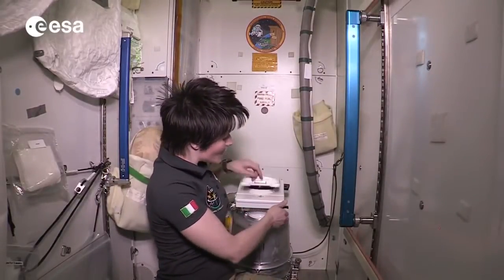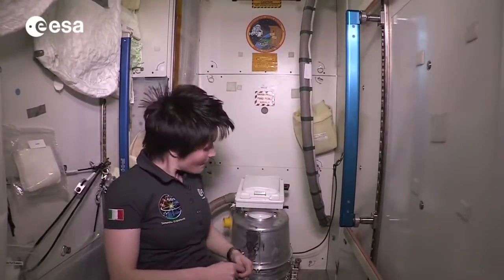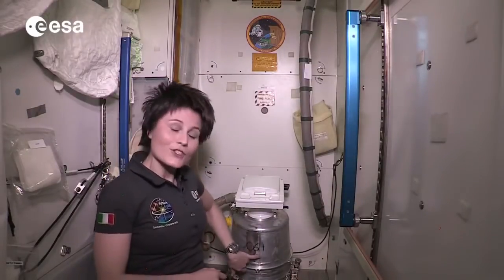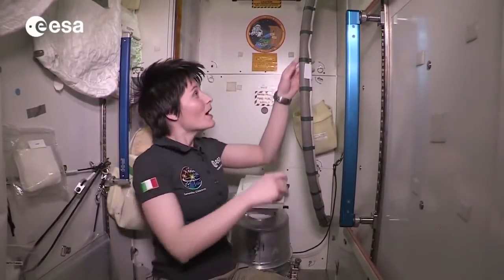The solid waste container gets changed when it's full, which is roughly every 10 days for a crew of 3 people using it. This one, for example, was installed on the 61st day of this year. So probably roughly around day 71, we will have to change it again.